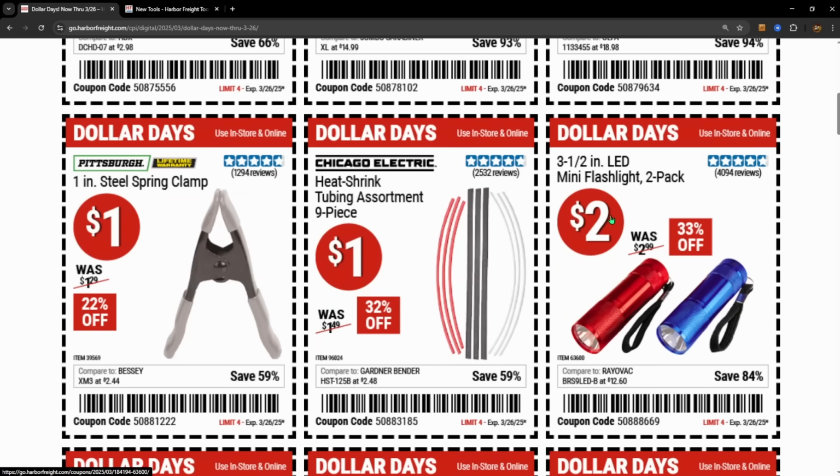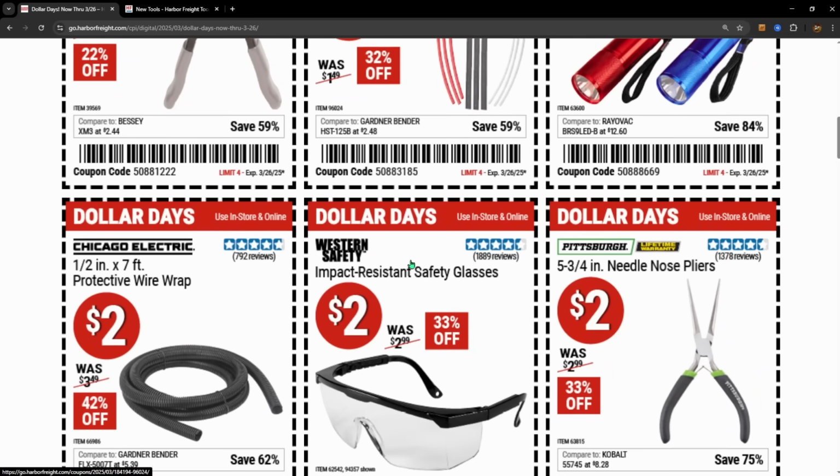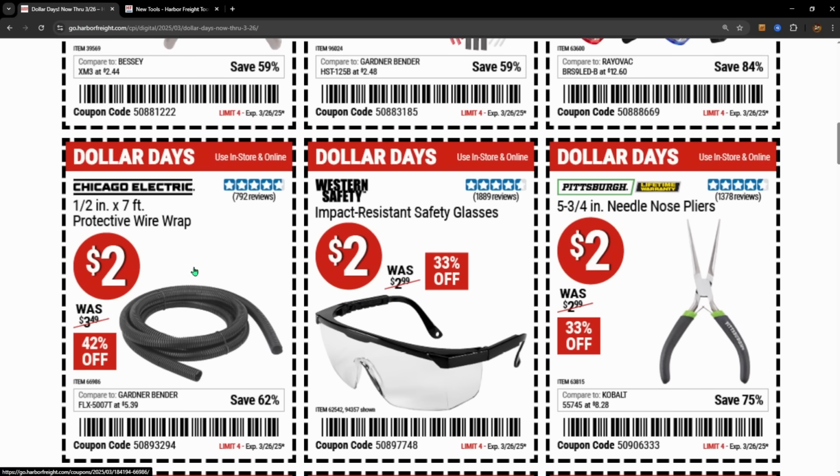Pittsburgh 1-inch steel spring clamp, $1, 22% off. Chicago Electric heat shrink tubing assortment, 9-piece, $1, 32% off. These 3.5-inch LED mini flashlights, 2-pack for $2, 33% off. Almost like it's a dollar day, because you're getting 2 flashlights for $2, so it's like $1 per flashlight. Chicago Electric 1/2-inch by 7-foot protective wire wrap for $2, 42% off.